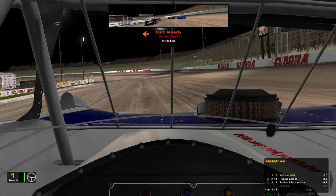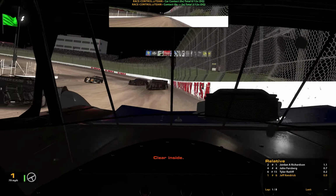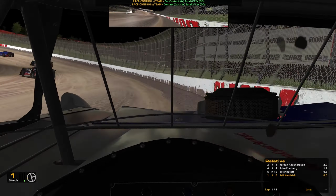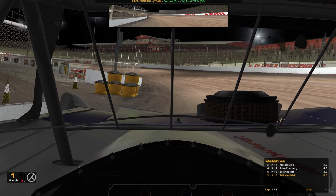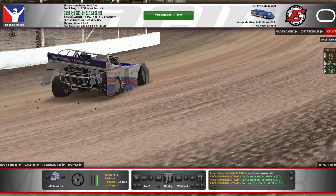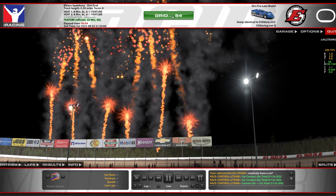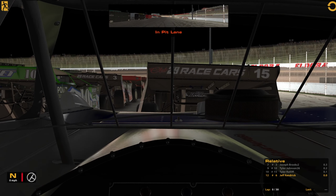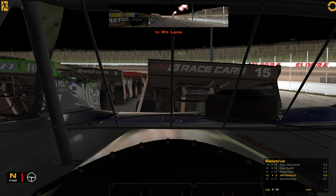Green, green, green. Inside. And I got sideways and knocked the wall down and got the knocky knocked out of me. I'm going to go to the pits. And it's the 14 car running into me after I got sideways. Starting way back here in the back. Might be better off, you never know. Okay, that's enough of those fireworks.